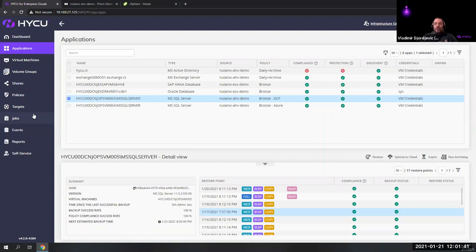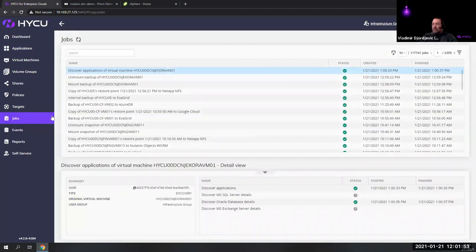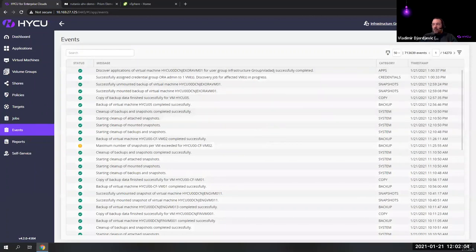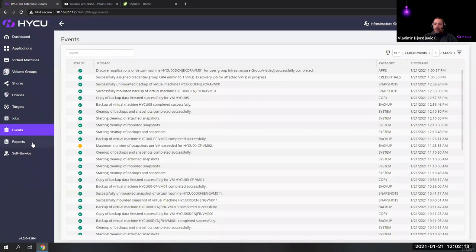For the SQL, for the Oracle, for the SAP HANA, so you get proper application backup, proper database backups. All the jobs that we do, we create them automatically. You can see every step within a job that we've done, right? You can see a detailed report. You can have events that will be sent to your email, in the case of failure or something is not working, so you can jump on HYCU and see what's happening.